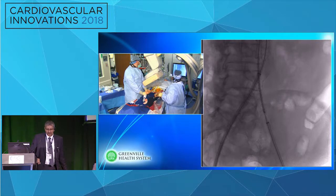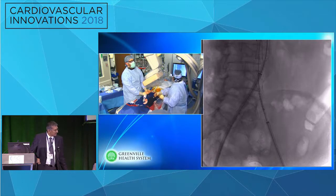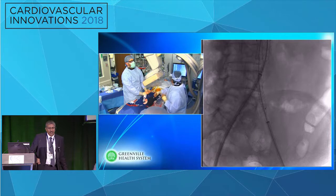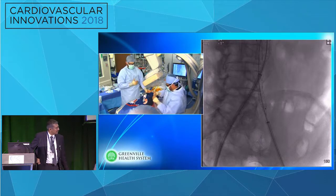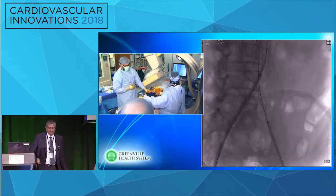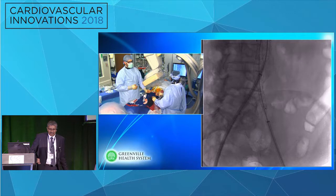So we'll slowly deploy this and push up just a little bit to make sure that we land that internal iliac exactly where we want to. You can typically get about a centimeter of give or take. Is there much shortening to do that? Not in this case, is that right? We don't expect much because it's fairly straight and not much angulation. Right on. All right.